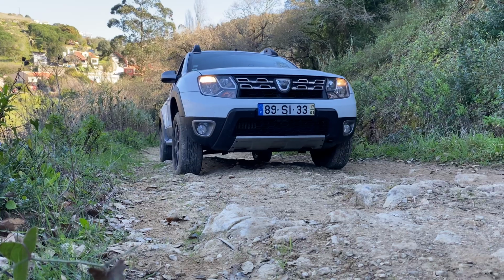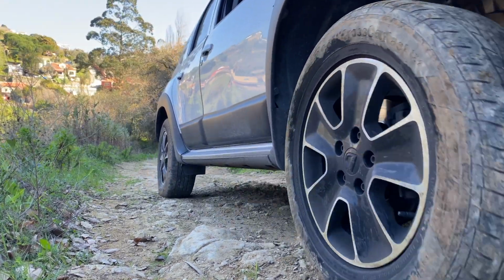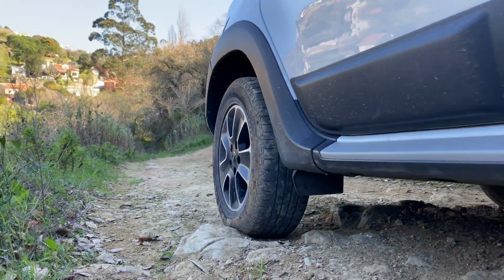We're not going all in, so the purpose is not that we completely destroy the city or the on-road performance that it already has. The purpose of the modifications that we are planning on doing to the Duster are more about trying to squeeze that much little bit of performance off-road without taking too much from the on-road performance.